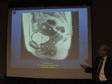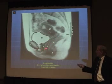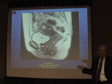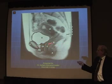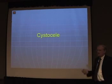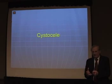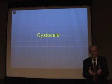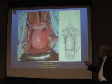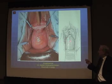Here is the normal bladder on an MRI. Here is the pelvic floor. It runs between the sacrum and the pubic bone. And here's the bladder in normal position. What's a cystocele? Well, a cystocele is a hernia of the bladder, meaning that the bladder has fallen through the pelvic floor to some degree. So if you look at the vaginal approach to trying to make a diagnosis, you see a bulge.